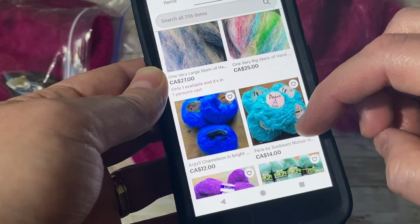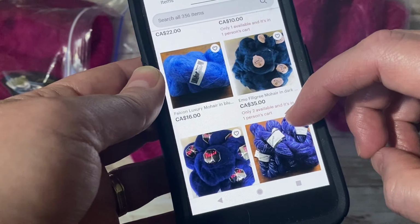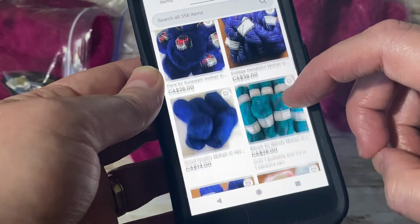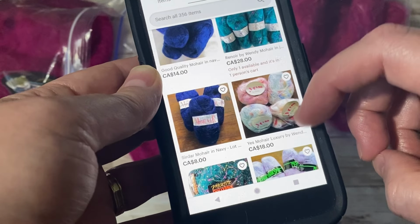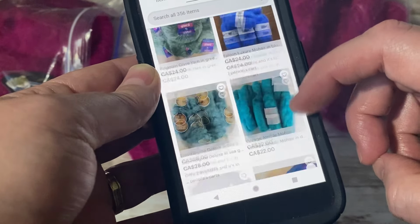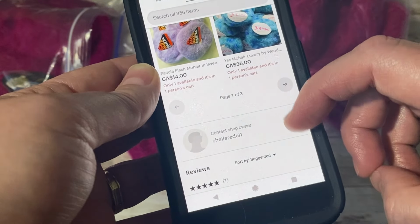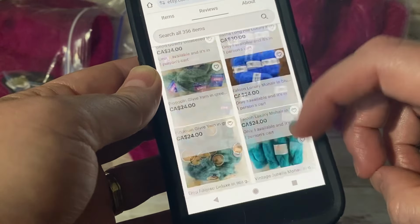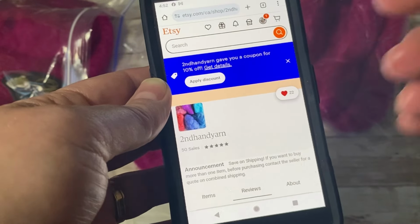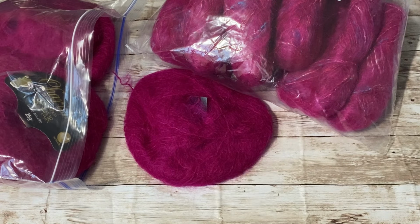The reason I buy from Canadian sellers is so I don't have to pay custom fees. Every time I buy something from the USA, I pay custom fees, starting with $20 and up. Yeah, I don't want to add that in. Well, I try to sell my knit items, so on top of that, I don't want to increase the amount that I'm paying for the yarn, right?